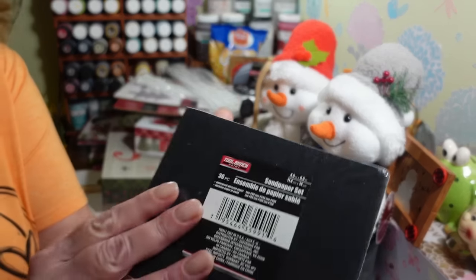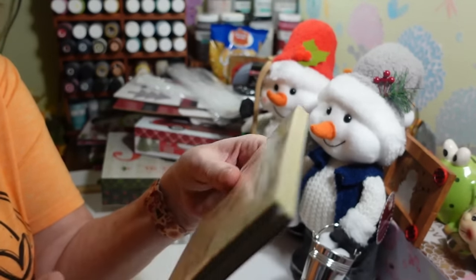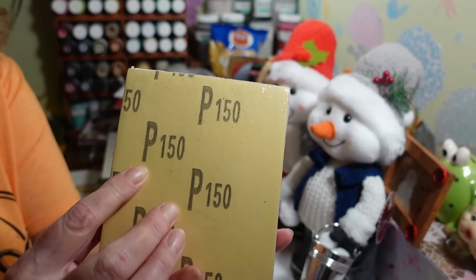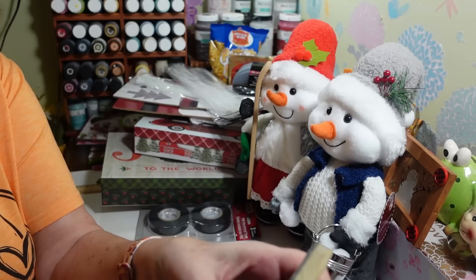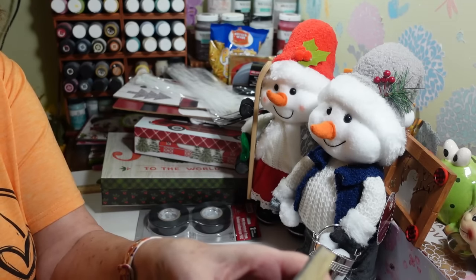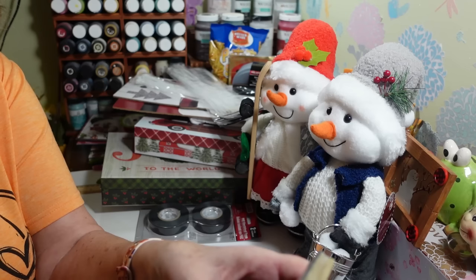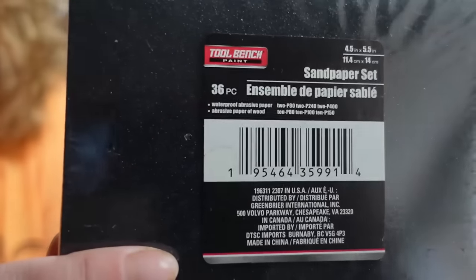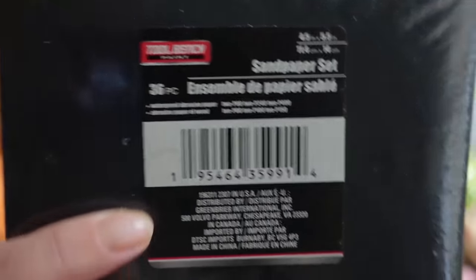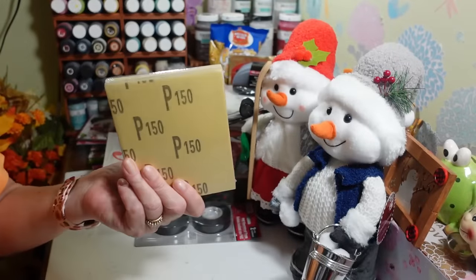Then I also picked up some sandpaper because I was running low on that. This is a 36 piece set and it has all different grits. This one's like the 150. I don't know what all is in here. I don't think it says, does it? Oh, yeah, it does. There are 280, 240s, 400s, 1080. I can't even see that. Anyway, maybe you guys can see it because it'll blow up on your screen. But it has the sizes right up in there somewhere. But anyway, that lasts me a long time.